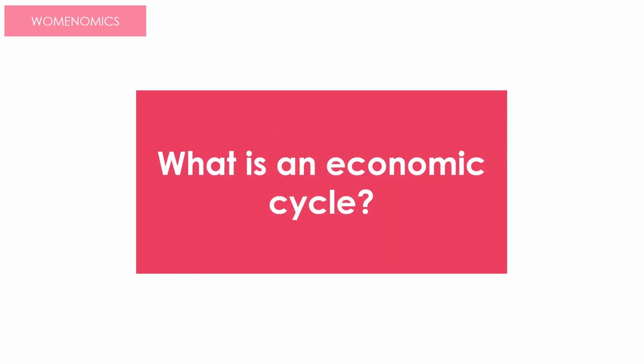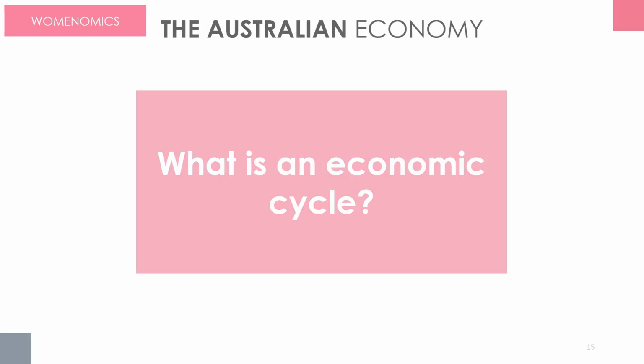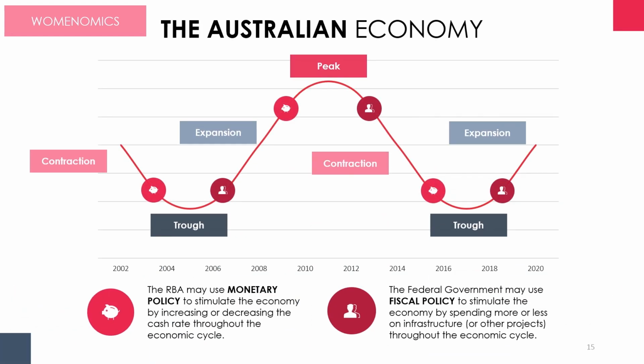So with that in mind, what is then an economic cycle? Well, let's take a look through a visual representation. Now, this graph is a very good looking cyclical movement of an economy. Most economic cycles do not look as clean as this. But in summary, because of the actions taken by the Reserve Bank with monetary policy and the federal government through its use of fiscal policy, we get this expanding and contraction movement, which looks like the following.